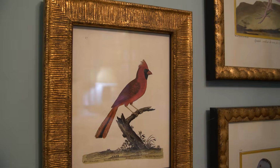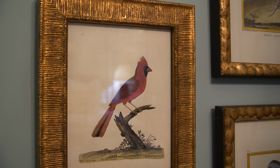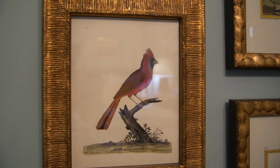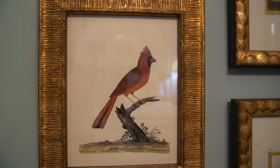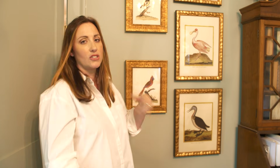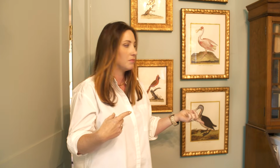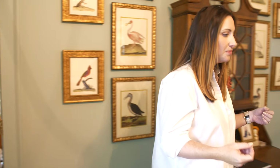And then we have the more traditional cardinal who is watching you so that he can tell Santa Claus what you've been up to. That's what we say in our house, that cardinals, I stole this from a client, cardinals are watching year round so he can tell Santa Claus what you've been up to. It helps us discipline year round.